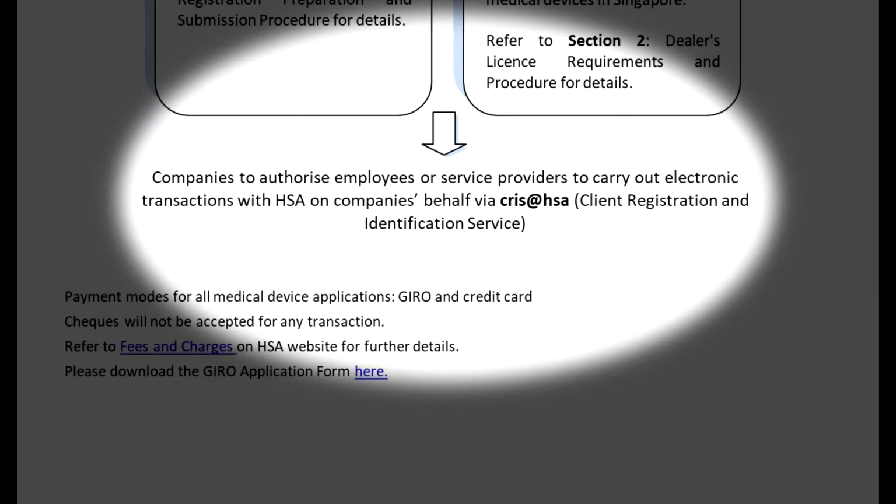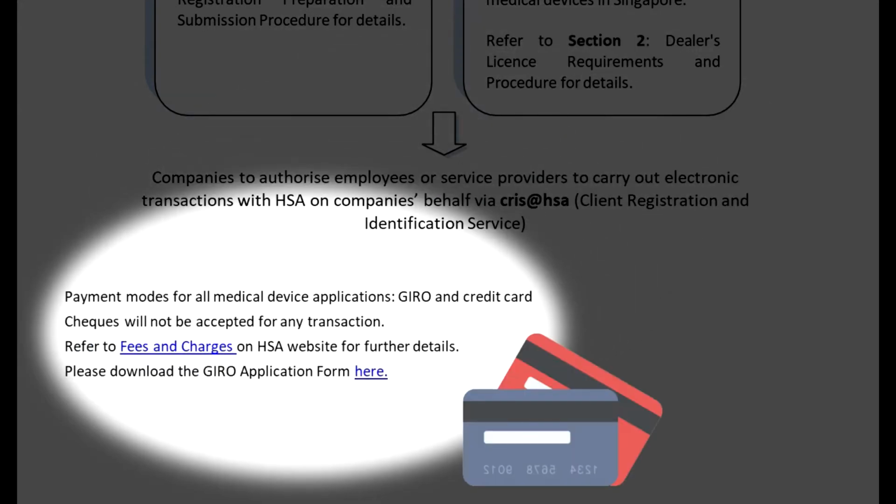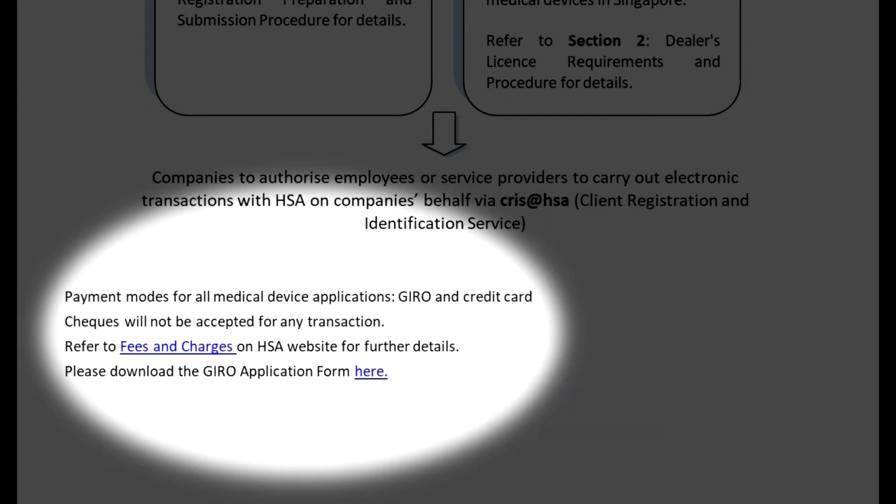Authorized company representatives, also known as registrants, can carry out electronic transactions with HSA on the company's behalf via the online registration system called MDCO. Only GIRO and credit card are allowed for all applications. You may refer to the fees and charges on the HSA website for more information.